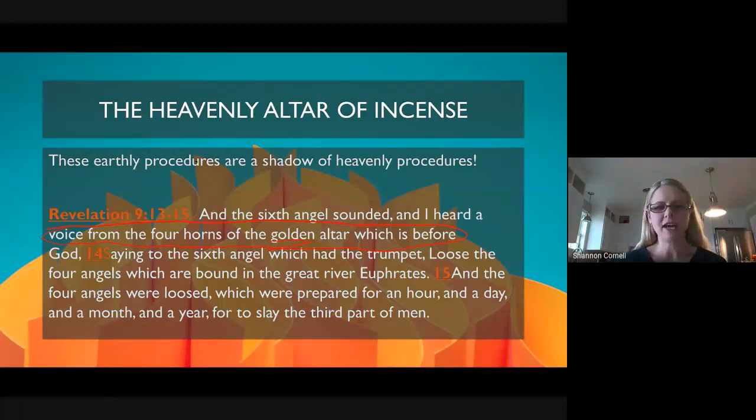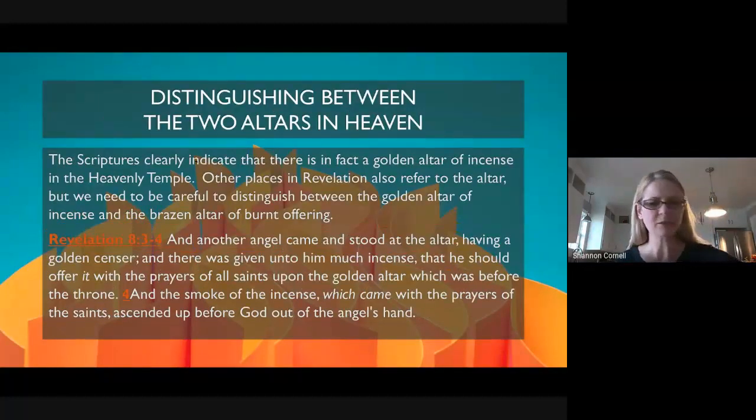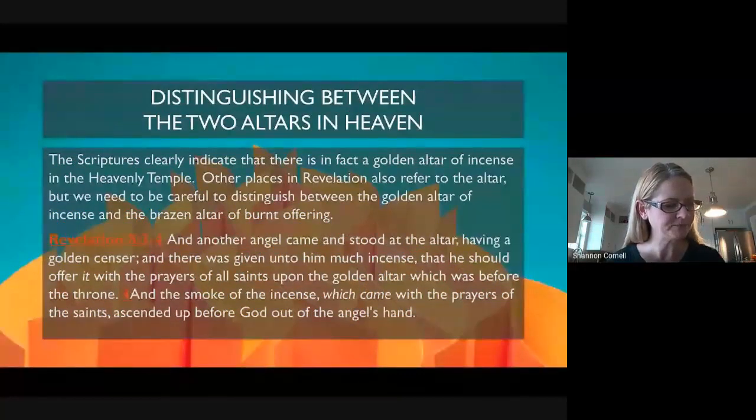And so when we have that Old Testament knowledge, we are richer in our understanding of not only the work of Jesus and our approach to him, but events which are shortly going to come to pass in the heavenly temple. So let's finish our lesson with this last topic, distinguishing between the two altars in heaven.